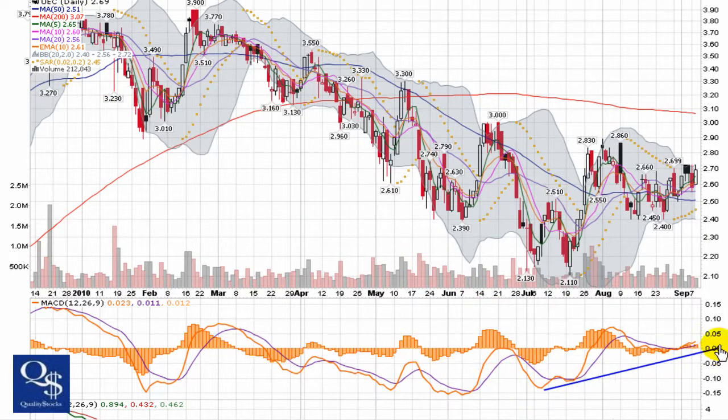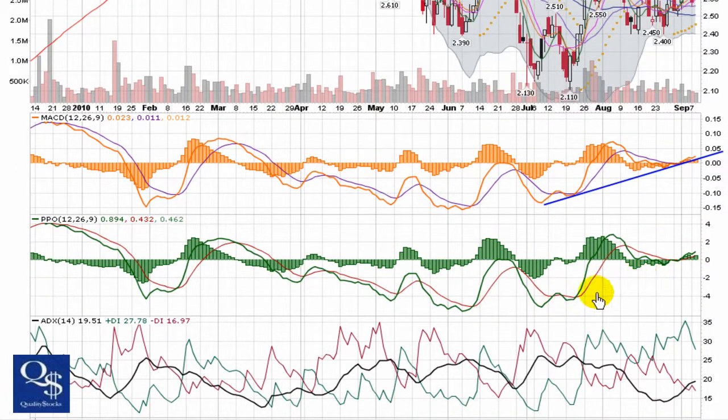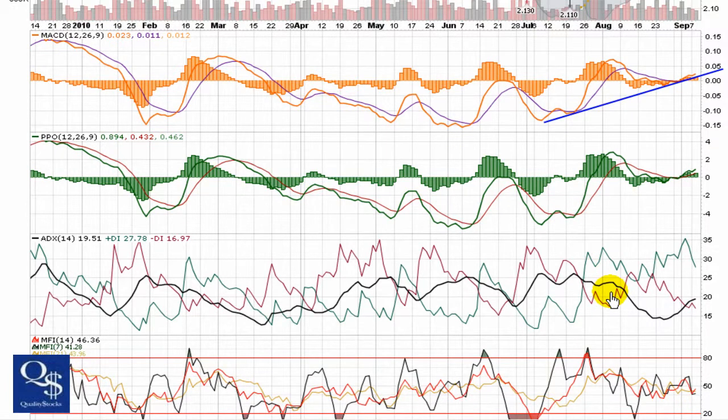Nice uptrend in the MACD. The fast line is over top of the signal line right now, which is indicated by the histogram being above zero. That's a positive sign. Nice uptrend. PPO following along the same pattern.